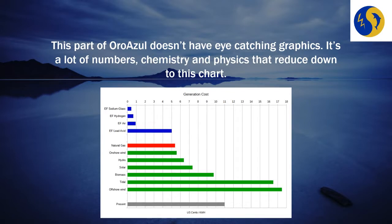When it comes onto the marketplace, the cheapest means of transmission will be the up-and-coming sodium glass batteries, which are coming in at our half cent per kilowatt hour figure. And all of these are based on catalog pricing. As this technology grows and is refined, those prices will come down.